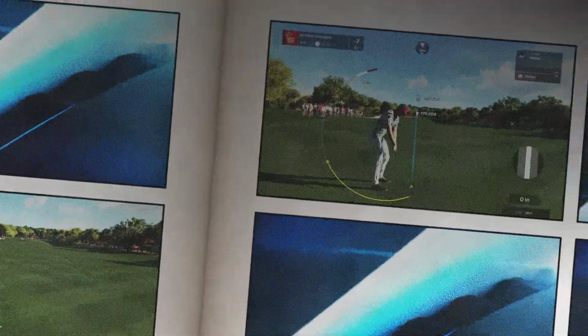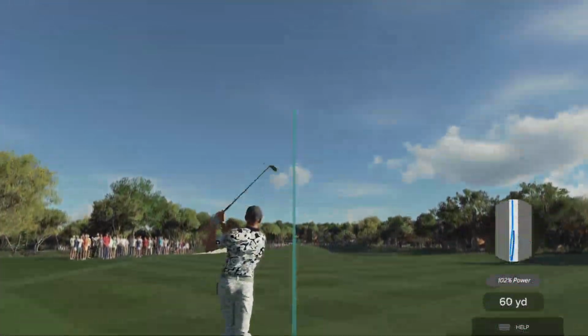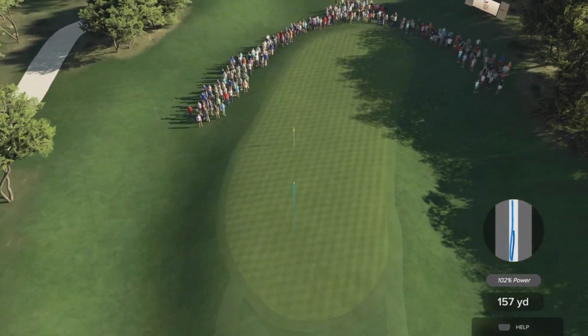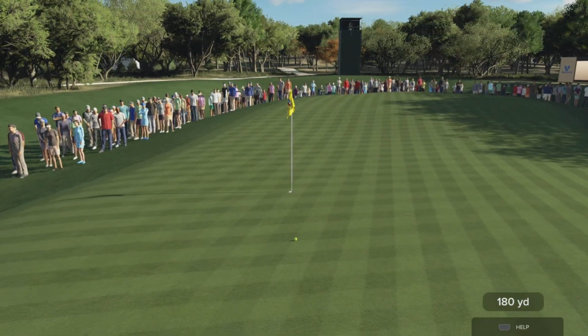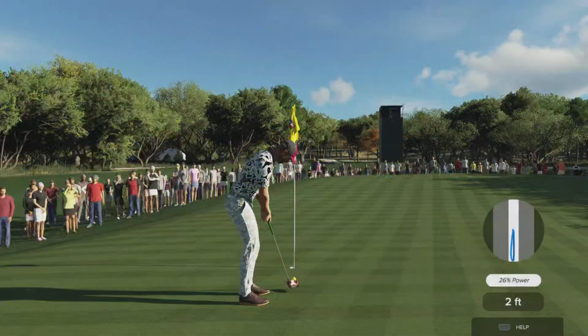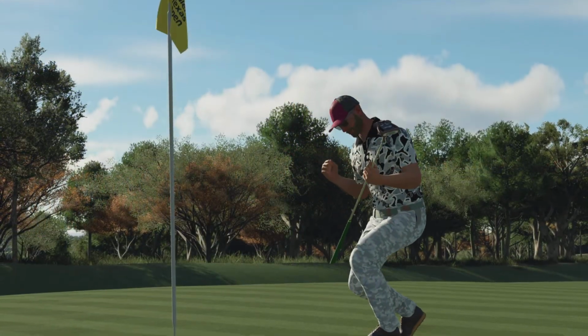No harm, no foul there with that shot. Great looking shot, this. And that's 8 birdies today.